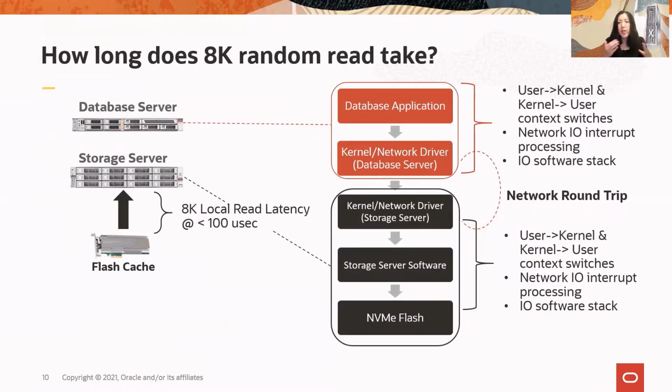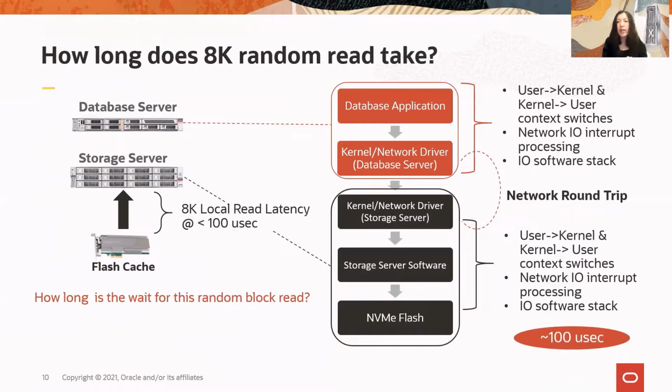In this case, I'll tell you that the latest and greatest flash technology today will probably give you a sub 100 microsecond local read latency. So now you wonder, okay, I know it takes about 100 microseconds to read from the flash. And then how long does this block read take end to end? I'll give you another clue. All the software overhead on the networking stack, for example, on sending the message, processing the message, and context switches and whatnot, also adds up to about 100 microseconds.